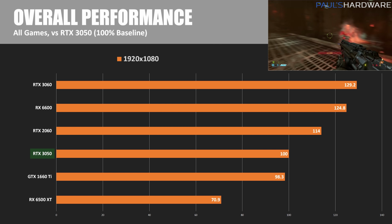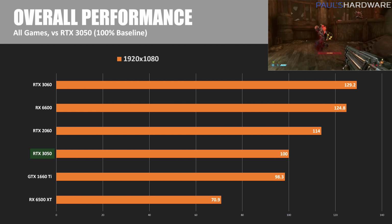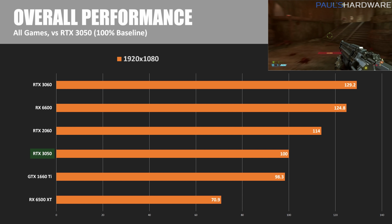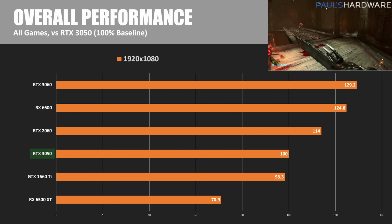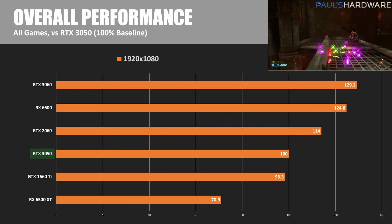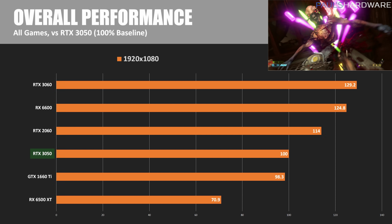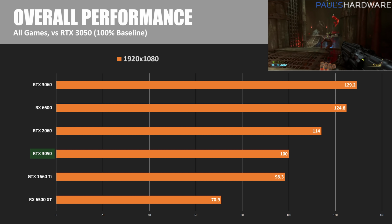And here are my overall numbers evenly weighted by game, using the RTX 3050 as the 100% baseline. The RX 6600 outperforms the 3050 by about 25% at 1080p, while the RTX 3060 leads by closer to 30%. The 1660 Ti is still making a strong appearance, down by less than 2%, while the 6500 XT had the poorest showing and is down by nearly 30%.